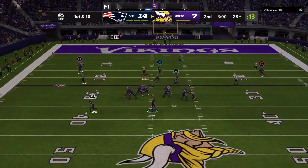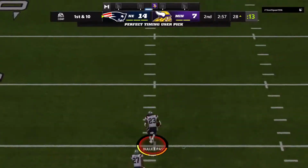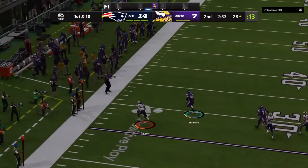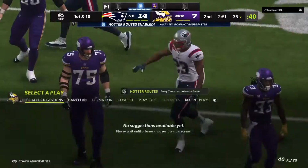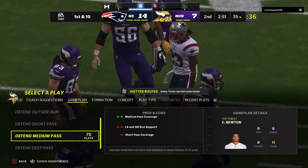Mond to the air on first and 10. We're looking for Jefferson, but this is intercepted. It's Kyler Duggar who picks it. And a very good return as he takes us all the way up to the 35-yard line. Second interception for him now here in this first half.